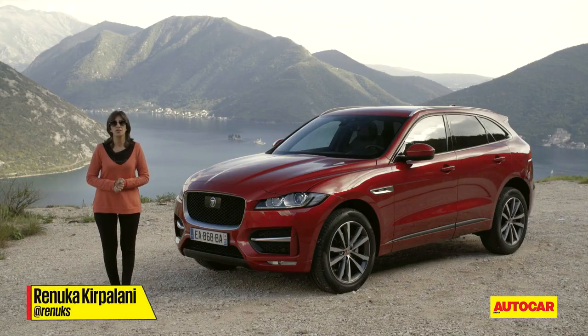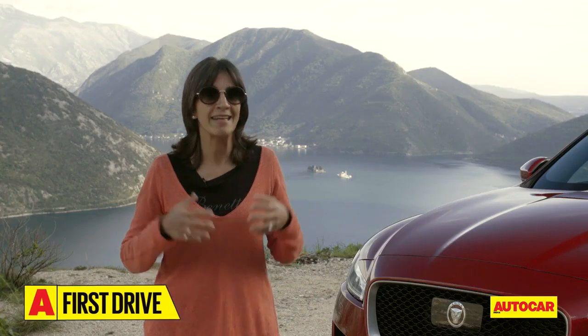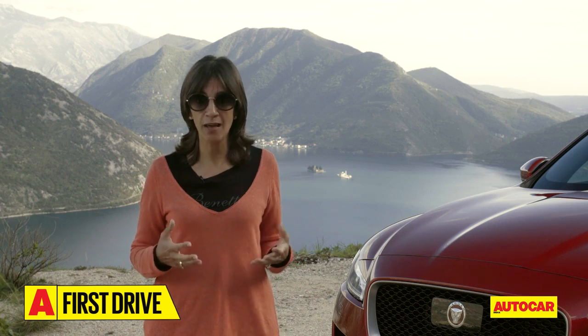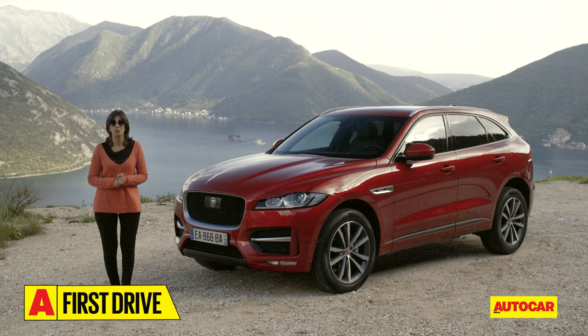At conceptualization stage, the brief for the F Pace was really to make a larger, more practical Jag, an SUV or a crossover that was something like the BMW X3 or the Audi Q5. Well, after that came the Macan, and it sent everyone back to the drawing board saying, hey, why can't we make it thrilling to drive? We have that in our DNA. So that's what they did.